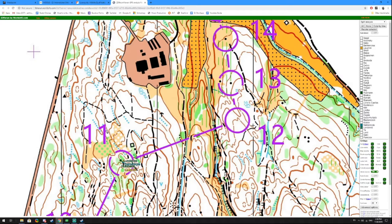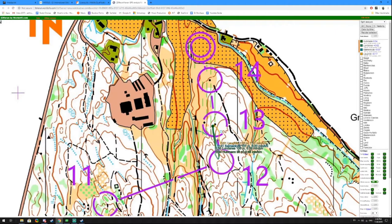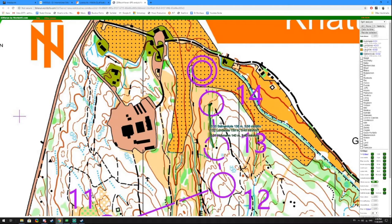12 to 13. Pretty short legs, straight. Make sure you take a good compass out of the controls so you don't lose time running the wrong direction at first and correcting yourself. 14 is in the same direction, so you probably can just keep running. Yeah, not worth going to the trail. Everyone just runs straight and finish.